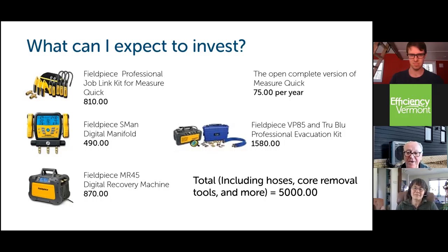The Fieldpiece VP85 and True Blue Professional Evacuation Kit, that's a little pricey, but if you can cut your evacuation time down to minutes on just about anything you're working on. So if you include the hoses, core removal tools, and other items, you would be investing about $5,000. Some of these tools can be shared between technicians, but most of them you would want to outfit each technician with so that they had everything at their disposal when they got to a job.